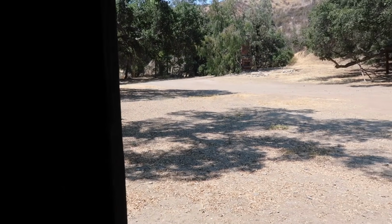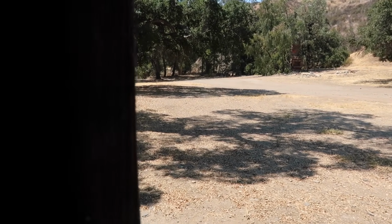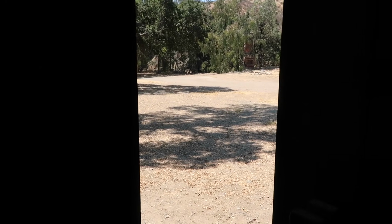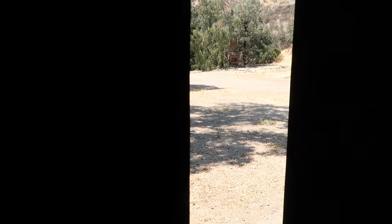And this is the angle when he's looking at them from across the way. He's got the door just barely opened and he's kind of looming. Oh my gosh, that's his view. He's stalking them.